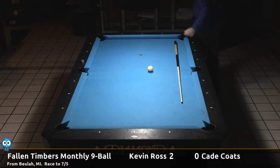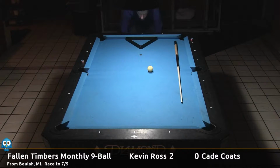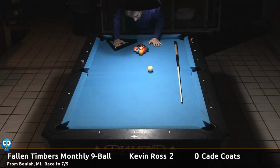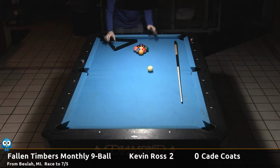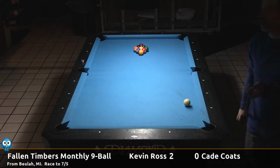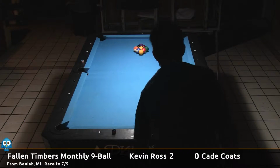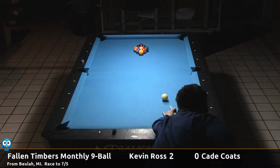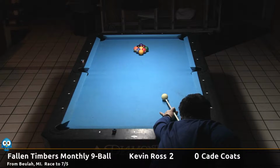I'd like to thank Roger and Trista at Fallen Timbers for putting on these tournaments, adding the money, trying to get the players up here to come play with us out in the middle of nowhere, buying these beautiful tables for us to play our tournaments and our leagues on. If you've never been out here, you have to stop by. They've got a menu, or catering company, full bar, and 6 Diamond tables.